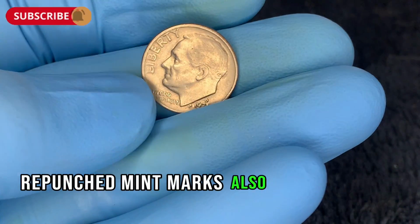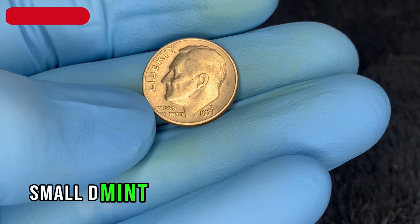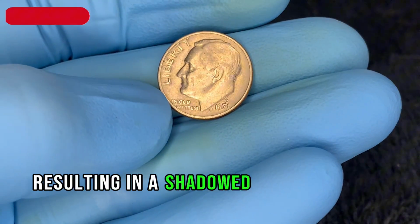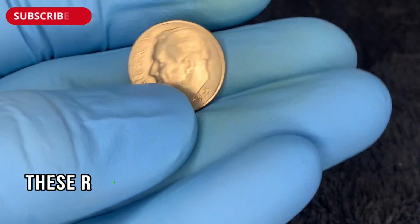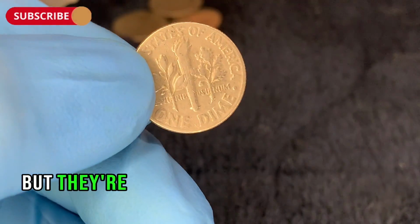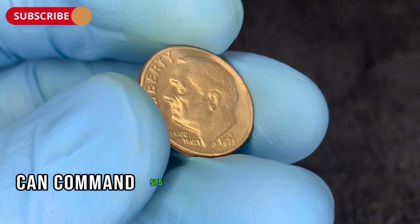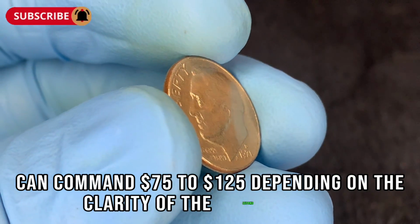Repunched mint marks also appear in the 1971 Denver issue. Small d mint marks were punched twice, once slightly off to the left, then rocked into place, resulting in a shadowed effect visible next to the D under magnification. These RPMs aren't as dramatic as those on silver dollars or Morgans, but they're subtle trophies for the keen-eyed collector. RPM examples graded brilliant uncirculated can command $75 to $125, depending on the clarity of the second strike.